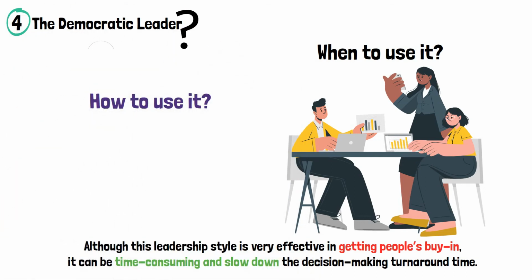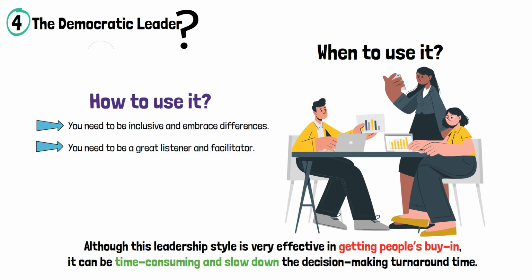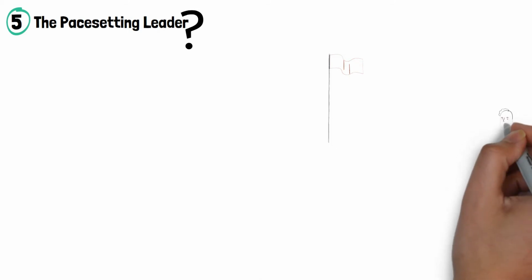How to use it? You need to be inclusive and embrace differences. You need to be a great listener and facilitator. You need to be tactful and non-intimidating. Leadership style number 5, the pace-setting leader. What is it? Pace-setting leaders lead from the front.